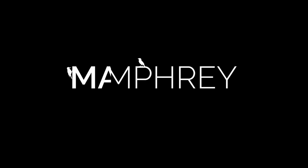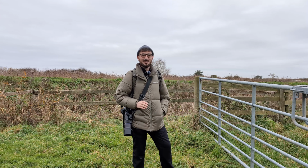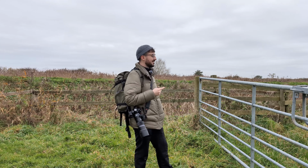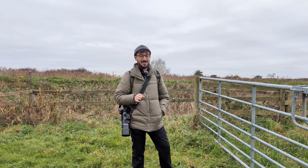Let's get on with some photography. If you're watching from the UK, you'll be well aware that we don't often get treated to that beautiful golden light that only a winter's evening can provide. And as you can probably see, it doesn't look like we're going to be getting that this evening either.